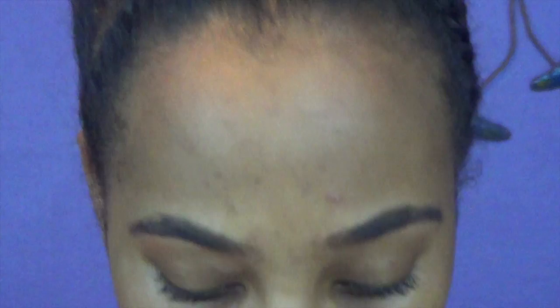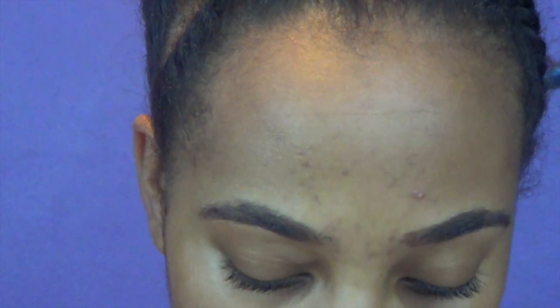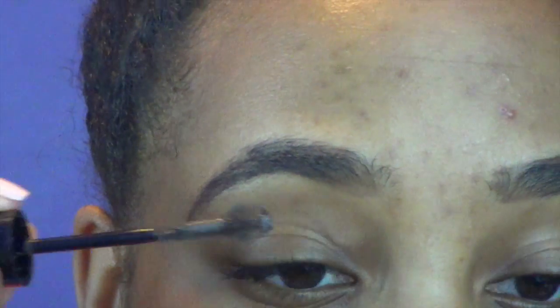So that's pretty simple and easy. This is just something that's going to be pretty quick. And I'm going to go back in with my brow tamer here, and I'm just going to get any spots that I missed.